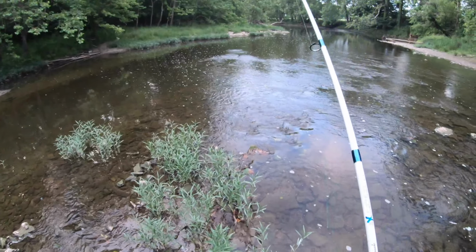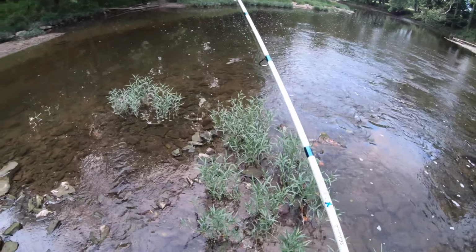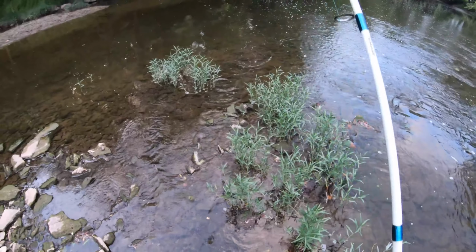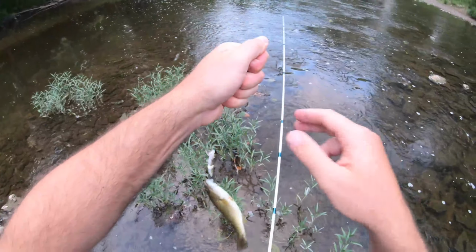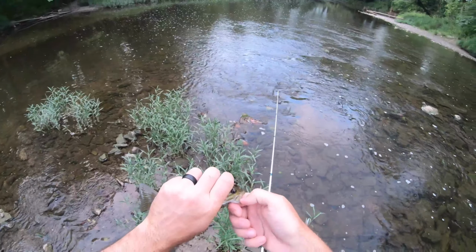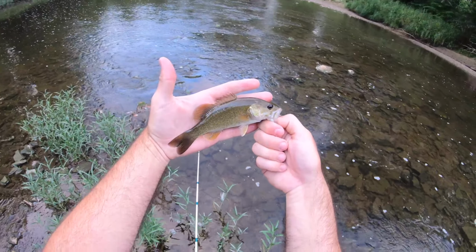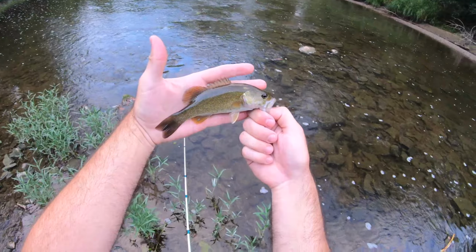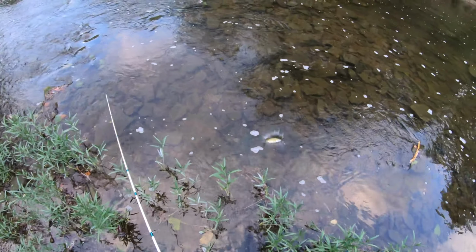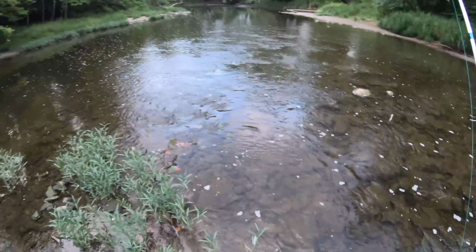Oh, here we go. That's a smallmouth for sure. Even when they're small, you can tell what they are just by how they fight. This little nugget here, this little tenderloin. Man, they fight so good. That's the reason I love smallmouth fishing. Smallmouth are so fun to catch, even the little tiny ones. Put up a great fight.